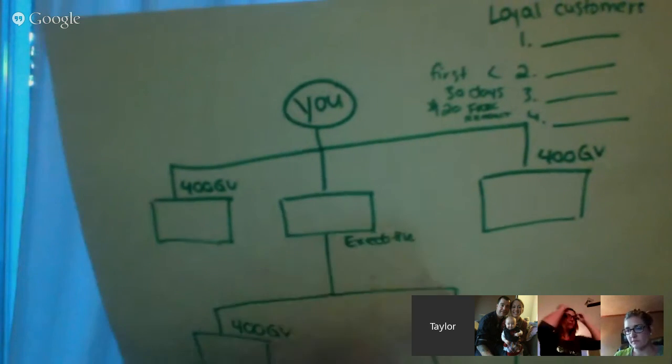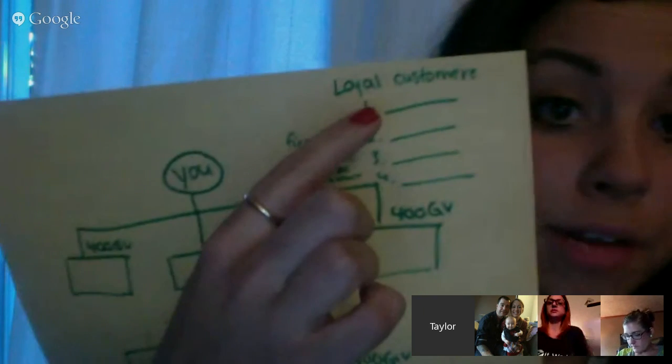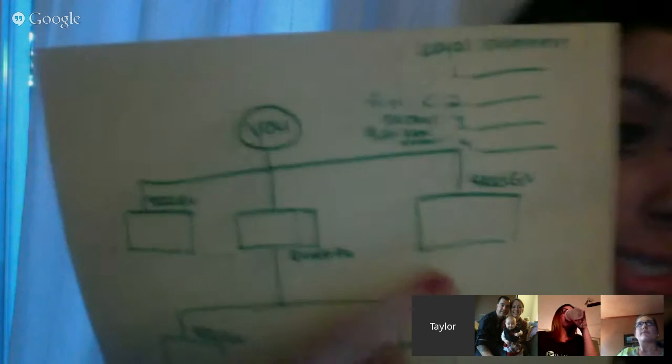Back to the chart. Right here we have 5 people. Your next step after getting your 4 loyal customers is you're going to start advertising about people joining your team. Remember, when you're asking people to join your team, you want it to be about them. You want to help other people make money. You're not looking to help yourself at this point. You're looking to help other people earn money.